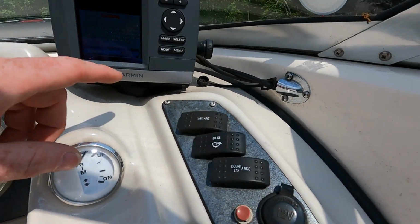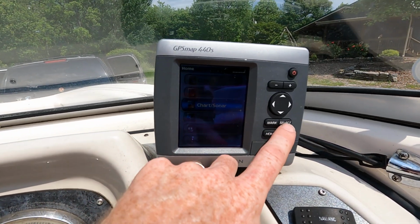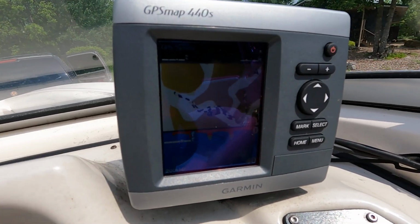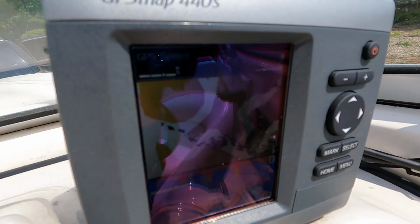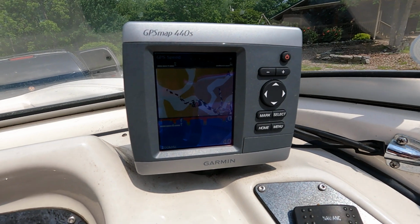And here's your Garmin screen. I like doing the split screen here where you can kind of do the combination Chartplotter and Sonar. And that'll give you a look of what that's like. Obviously that depth finder is not going to be functional right now because we're out of the water. But that does kind of give you an idea. You've got a little integrated Chartplotter map. This is also going to tell you your GPS speed as well.